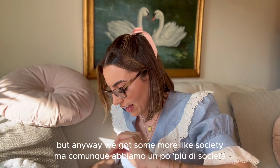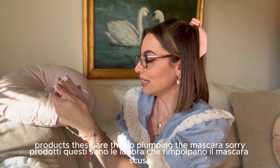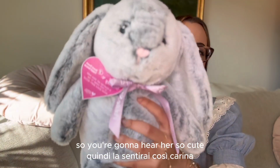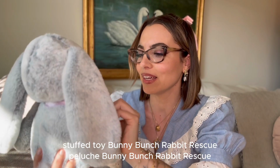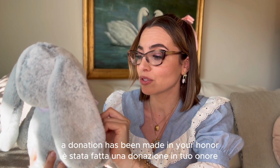But anyway, we got some more Polite Society products. These are the lip plumping, the mascara. Sorry, my cat is in the litter box, so you're gonna hear her. Oh, this is so cute. This little stuffed toy. Bunny Bunch Rabbit Rescue. A donation has been made in your honor to the Bunny Bunch Rabbit Rescue.